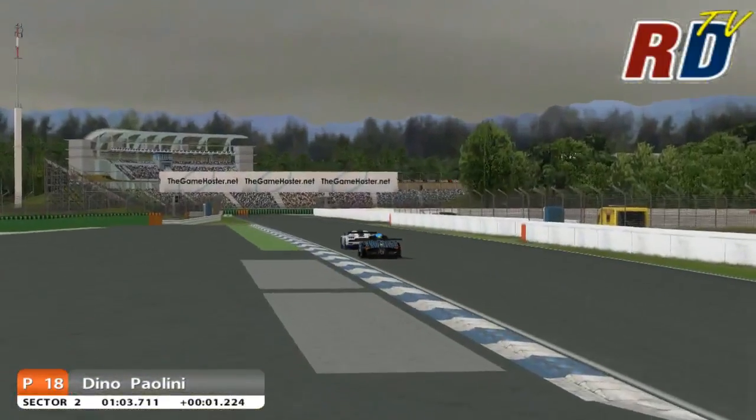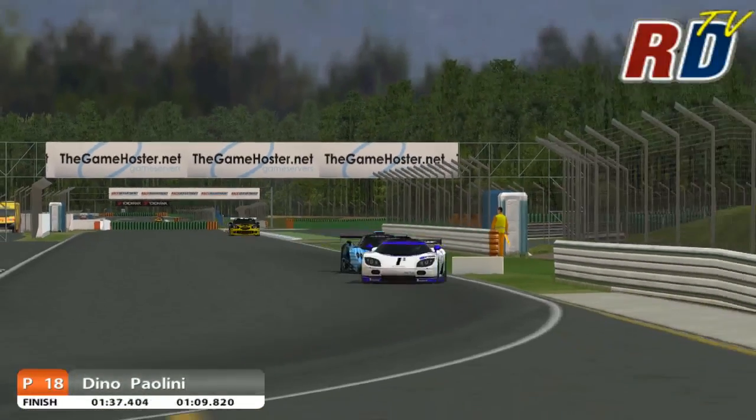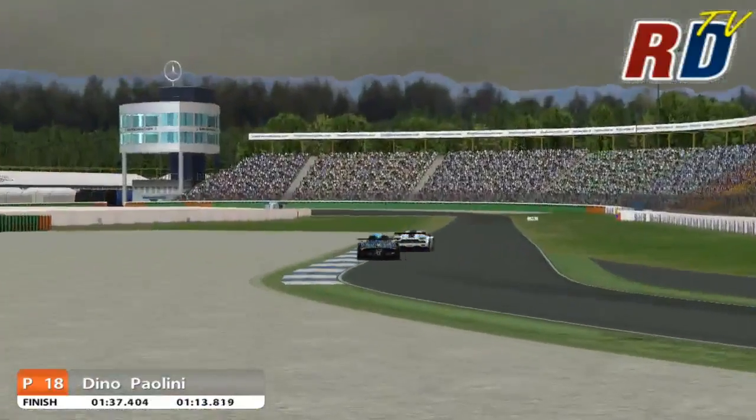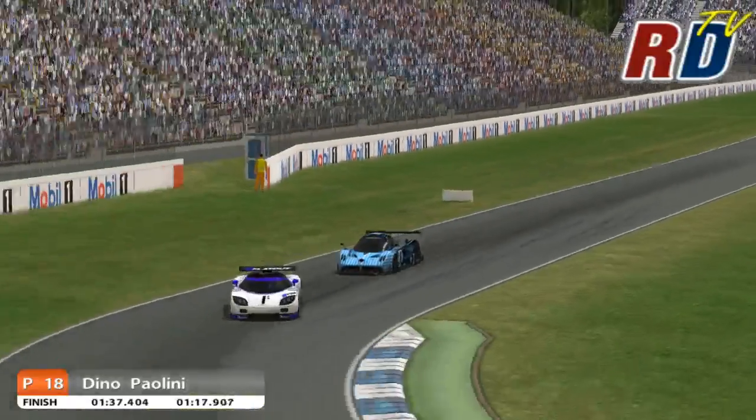And he's about to overtake now. But it's a lap down. Okay.